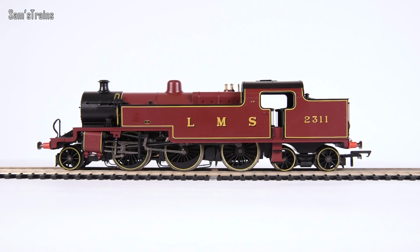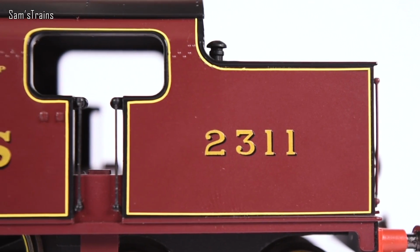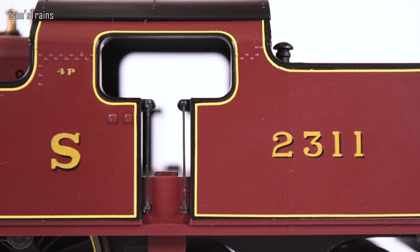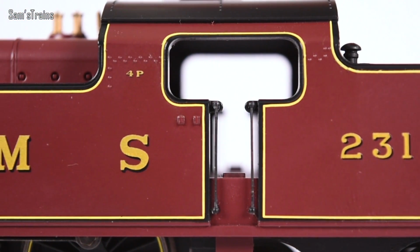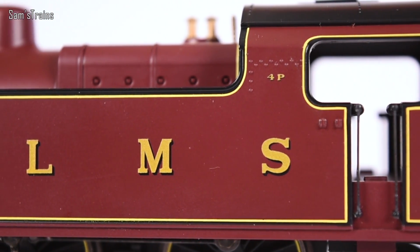And actually, it's not done badly either. It's really quite impressive. There is quite a lot of lining on this. As you can see, the cylinders have been lined. It's really quite an unusual colour, isn't it, if you think about it? Yeah, the yellow on the red. Unusual, but I must say it works. And then obviously all around the cab, you've got this yellow lining all around the tanks. Pretty much looks up to modern standards, doesn't it? Even though this is 10 plus years old. Really not bad at all.